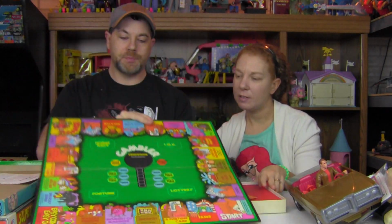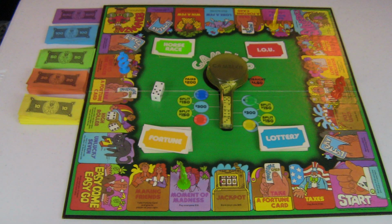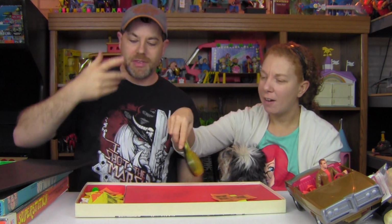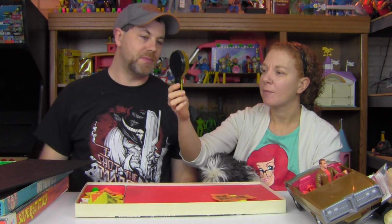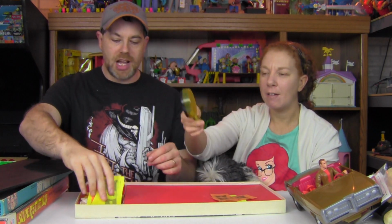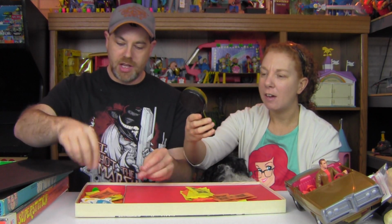Looks neat. What is this thing? Hold on, I'll show you. So basically, the board setup is kind of cool. It's pretty interesting, but it's got a very unique piece. This is the dice thing in here, and you push it down there. Well, I rolled some good ones. I rolled a full house, people. There's a lot of money in here.